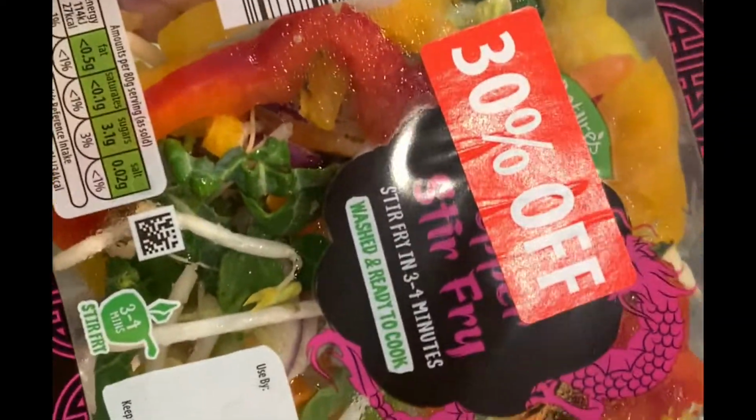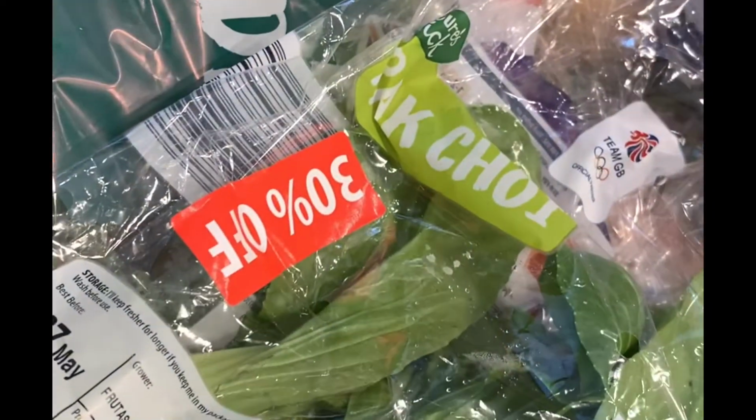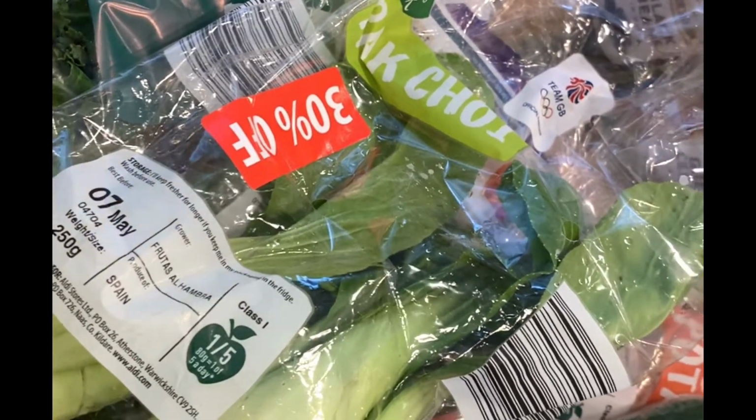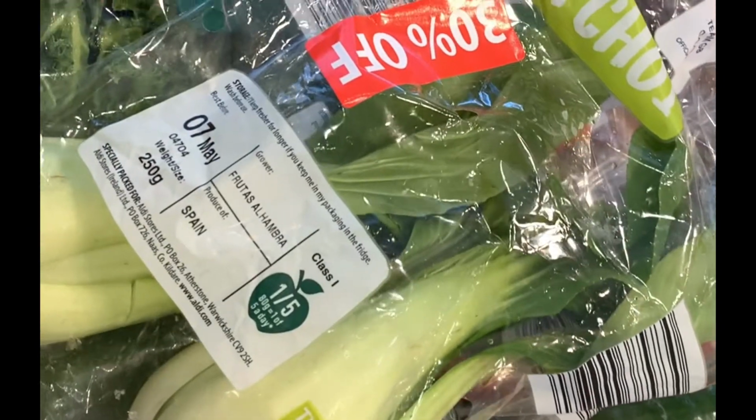It was 30% off as well, and I also got a packet of pak choi to add inside my stir fry. I'm thinking of doing a stir fry for lunch or a dinner, and I love packing it out with loads and loads of vegetables. I think it will be such a good idea to just add more vegetables into our diet.